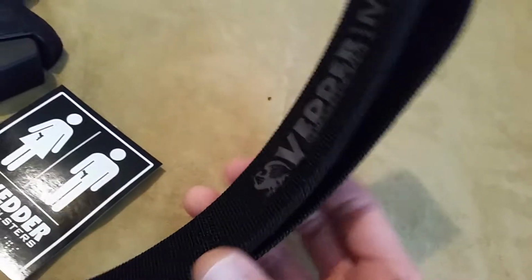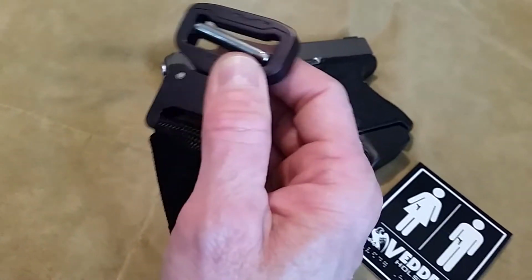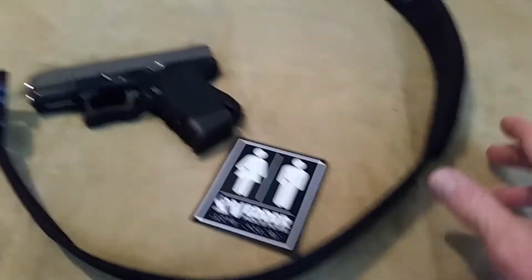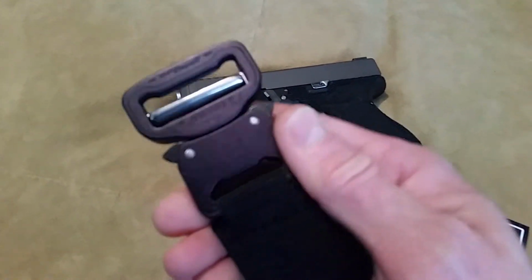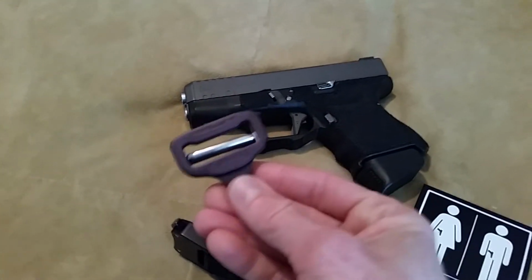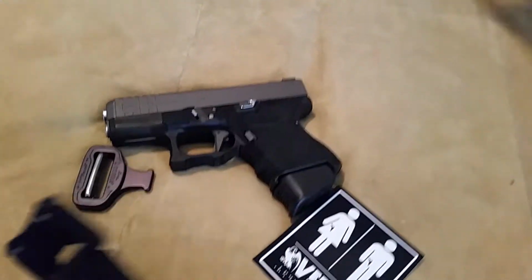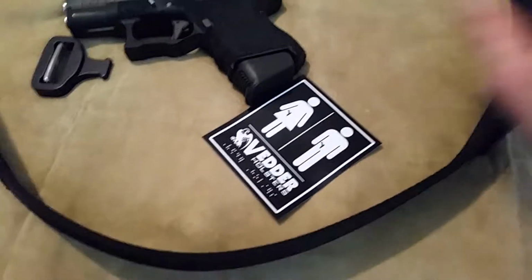I did order a medium. I'm kind of a smaller guy. Pants size, I wear a 30 in the waist, but when you've got a gun, a mag carrier, cell phone, K-bar, TDI, you're going to want to go a little bit bigger. So I'm going to get her put together and try it out. I'll wear it for a few days, and I'll give you guys an update.